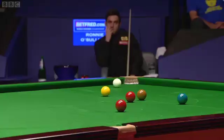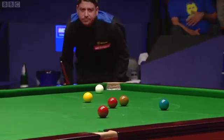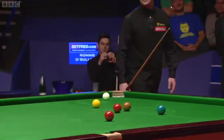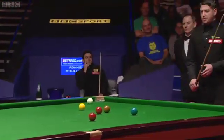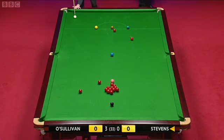But I think if he's going to play the pot, he's going to have to play it with a little bit of left-hand side just to help the angle, help turn the cue ball over. He's a bit reluctant to play it though, with the look of things. And with the look of the scoreboard as well, 3-0 behind, you don't want to be putting Ronnie right in with risking that.